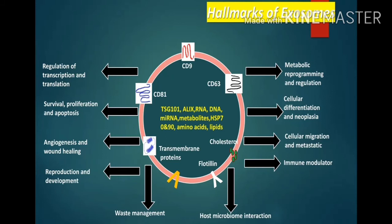Next one is angiogenesis and wound healing. The next one is reproduction and development. In reproduction and development, the seminal fluids contain exosomes which are rich in microRNA. These microRNA are believed to increase the local immunity of the human reproductive system, and to some extent prevent the spread of HIV infection. Some reports are available, based on the microRNA composition from exosomes.